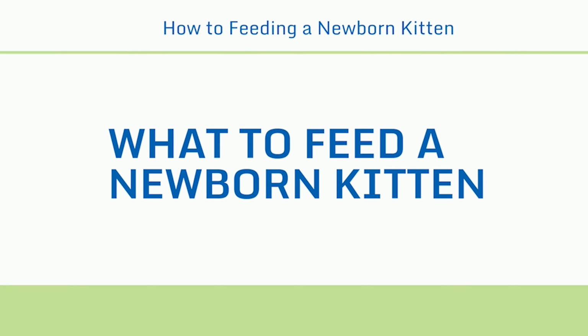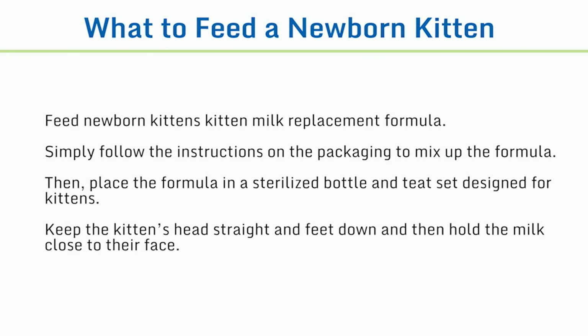What to feed a newborn kitten. Feed newborn kittens kitten milk replacement formula. Simply follow the instructions on the packaging to mix up the formula. Then, place the formula in a sterilized bottle and teat set designed for kittens. Keep the kitten's head straight and feet down, and then hold the milk close to their face.